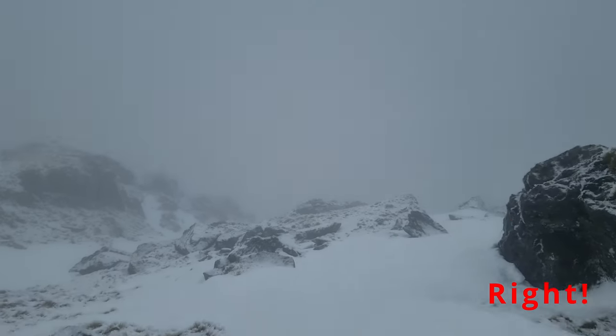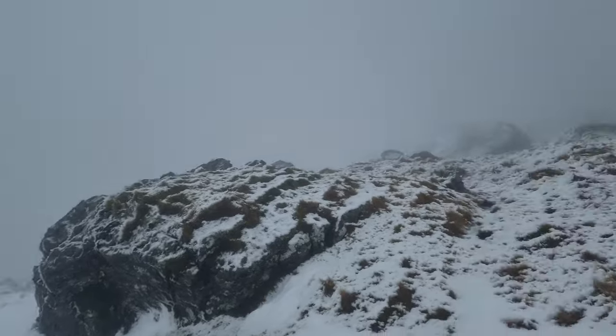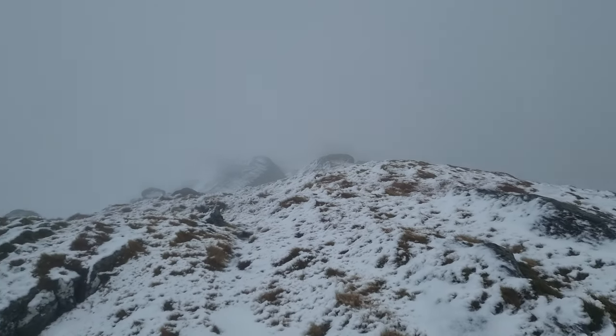To avoid the deep snow, I went a bit to the left and got up onto the ridge. I don't want to go any further that way. So I want to go straight along this way, and it's fairly level to the top. So it's 160 metres of ascent to the top and 1.25 kilometres in that direction.